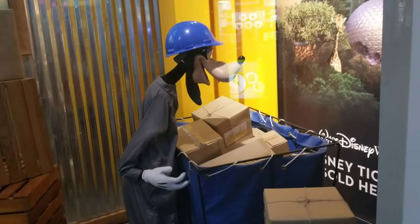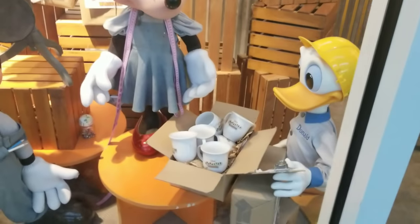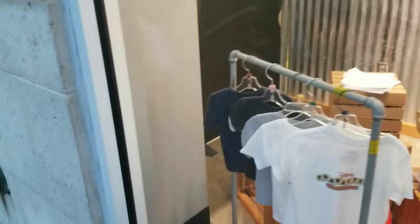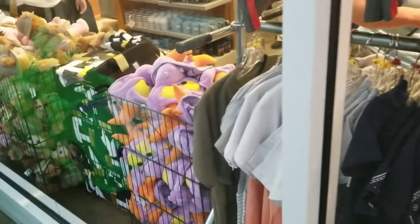All right, Goofy, what do you have in store for me today? That's an awful lot of packages you got. Donald, you got some new mugs for me, maybe? Mickey, are you gonna come through today? Come through, Mickey. It is in the evening time, so we'll see. I do definitely prefer this location in the evening time.